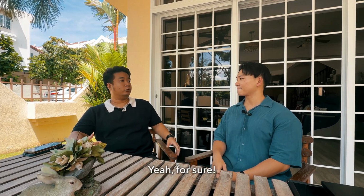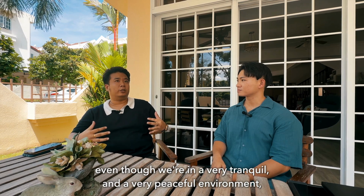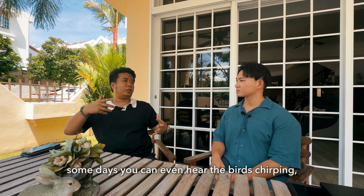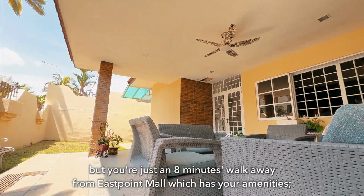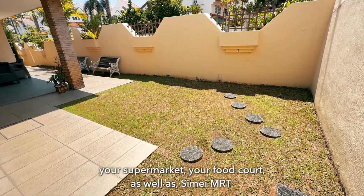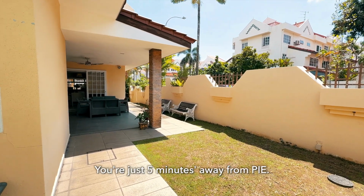Yeah, for sure. And also what I like is that even though we're in a very tranquil and peaceful environment, and some days you can even hear the birds chirping, you're just 8 minutes' walk away from East Point Mall, which has your amenities, your supermarket, your food courts, as well as Simei MRT, and you're just 5 minutes away from the PIE.